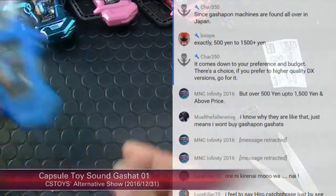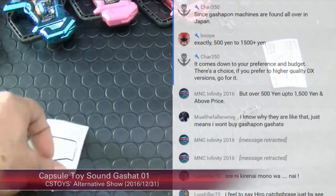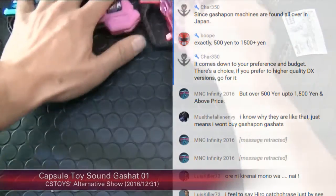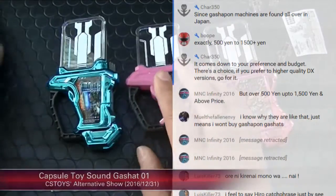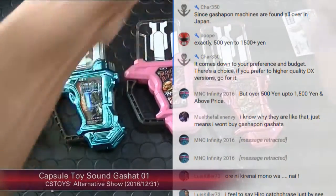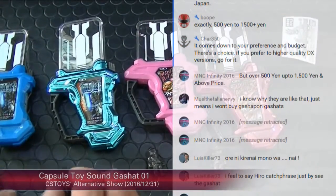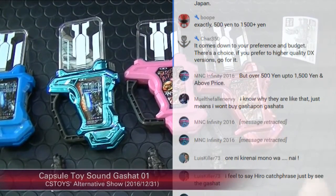All right, so now it's complete. Everything. It comes with the small miniature figures. Mini pamphlets.